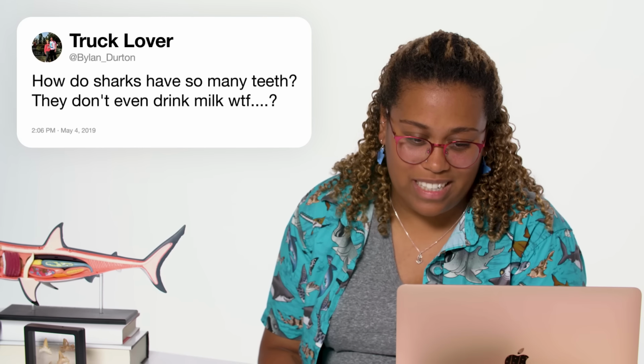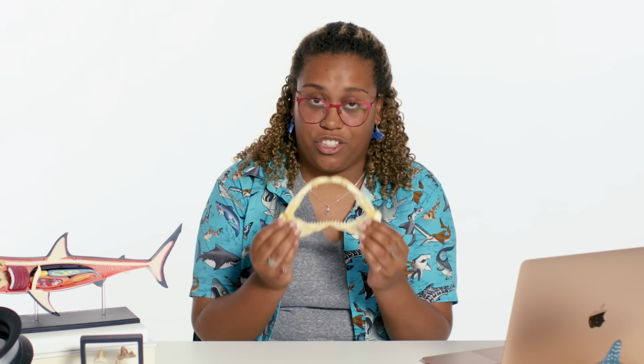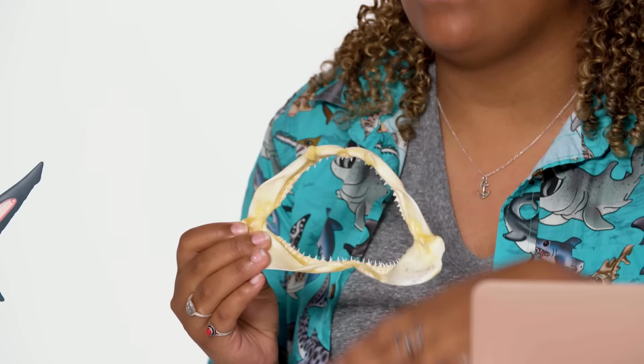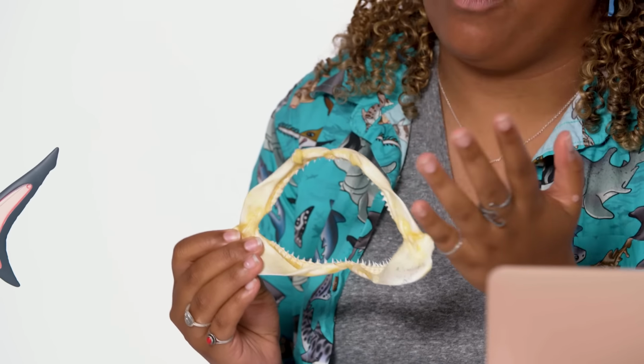At Bill and Durden asks, how do sharks have so many teeth? They don't even drink milk. So if you think of people, we only have 2 sets of teeth that come in. We have our baby teeth, we lose them, and then we have our adult teeth. If you look at the inside of a shark jaw, they actually have teeth that line the upper and lower jaw. As these teeth fall out, new teeth will replace and become active teeth and form to help them eat.